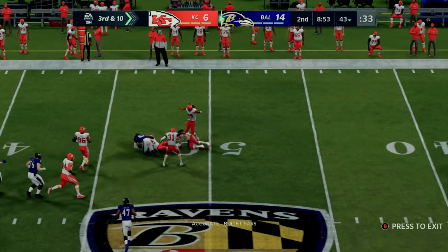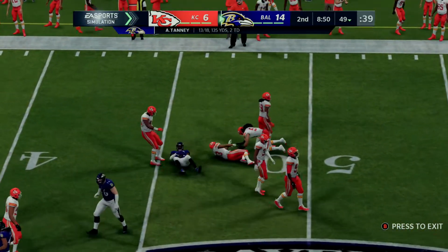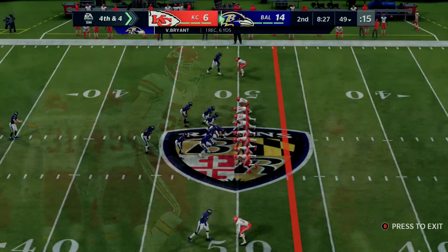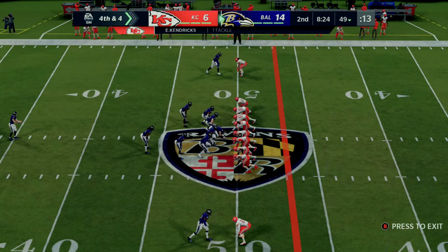And that's caught by the tight end, Bryant. And he gets it just shy of midfield, but that's not enough. He's short of the marker. The completion good for only 6, and that'll bring up 4th.